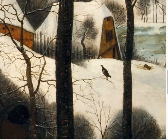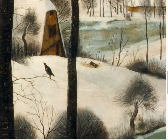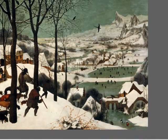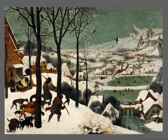What else is going on? There's a little trap here. Someone has a bird trap and has a line going into this window. So somewhere in there, someone's waiting for a bird to land here so that he can pull the trap and catch a bird. So there's lots of little stories going on, like an illustrator, I guess like Norman Rockwell would do, putting all sorts of little extra stories all over the place.